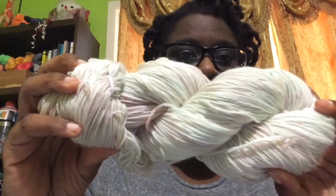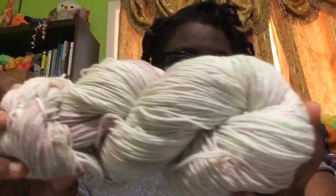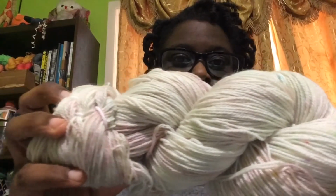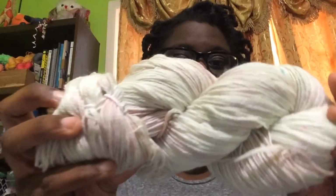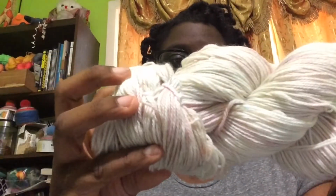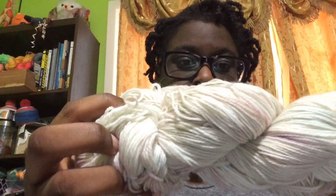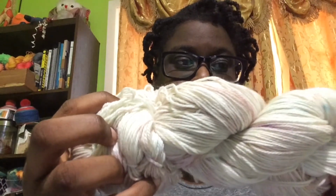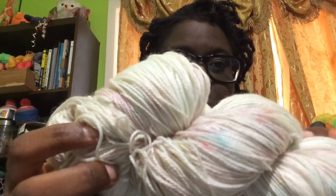I wasn't certain before if I liked it, but the more that I look at it, I am liking it. So it's actually very, very pale. It's much paler than I anticipated, but I really, really like it. So you can see it's on a white base. Sorry, my nose is a bit itchy. So it's an 80/20 sock. And then you can see little speckles of color, mostly pinks and blues and a little bit of green and a little bit of yellow, but you can't really see them all that much. But they do pop up.